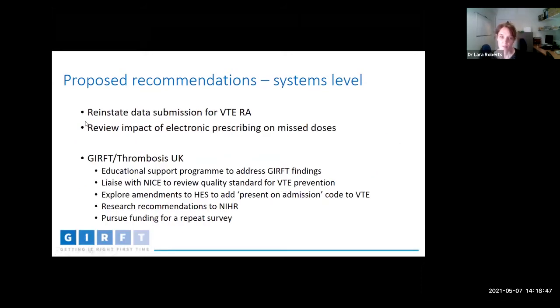And then at a systems level, we're hoping that NHS Digital will soon reinstate the data submission for VTE risk assessment that was paused again due to COVID. And it would be useful to look at the impact of electronic prescribing on missed doses. So not everyone has access to electronic prescribing, but that may be a lever to reducing missed doses. Joe and Thrombosis UK are working on developing an educational support programme to identify some of these areas.